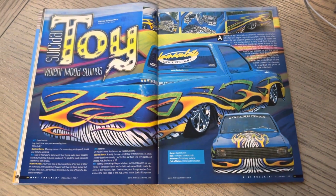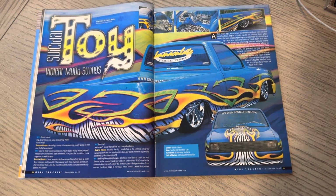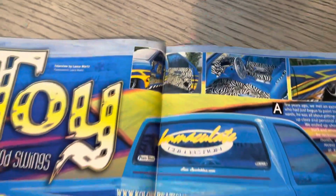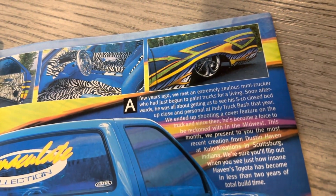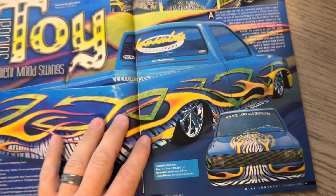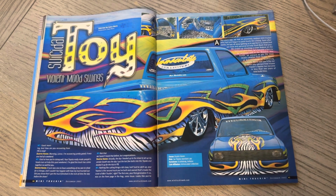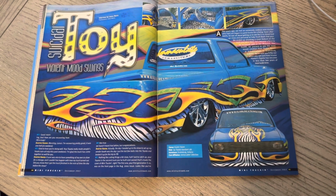So Suicidal Toy, Violent Mood Swings, interview by Lance Martz, photography by Lance Martz. And really, if you look at the layout, probably one of the dopest layouts to this point. And I say that with all respect because it really is awesome. A little bit of the intro there. But how they incorporated the graphics in, a lot of this stuff is a lot easier now because of the tools that we have. The stuff you can even do on your phone is stuff that people didn't have, as I've said, 20 years ago, or not even that long ago.